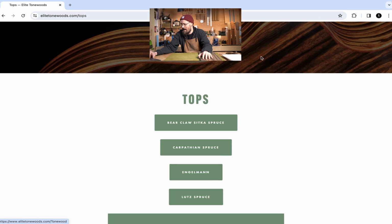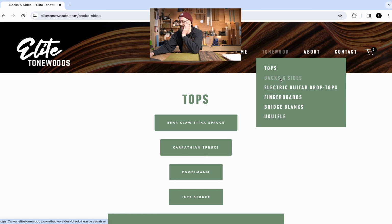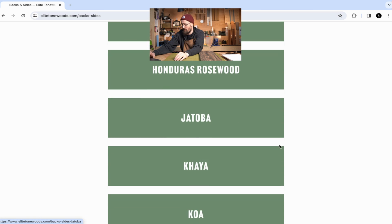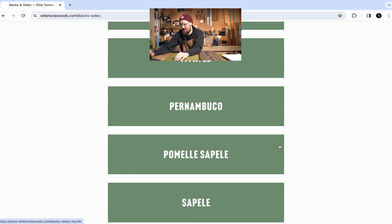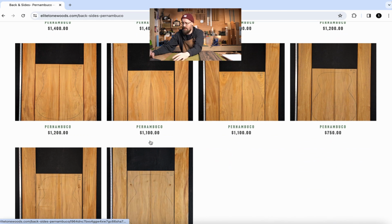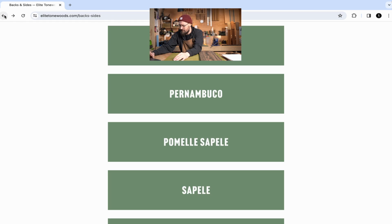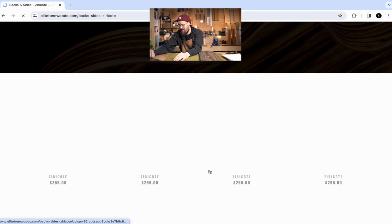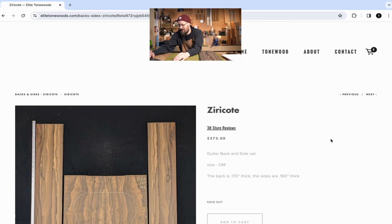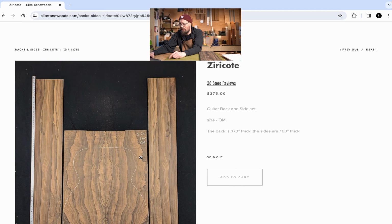And Mike has got some absolutely amazing stuff on here. If we go to the back and sides, loads of different species. I was really taken with especially some of Mike's Pernambuco sets that he has, a really rare tonewood. Traditionally it was used a lot for bow making in the violin family instruments. The Ziricote sets from Mexico are absolutely insane. This one in particular, if this hadn't been sold, I would have been all over that because the prices are great and that just looks absolutely magnificent.